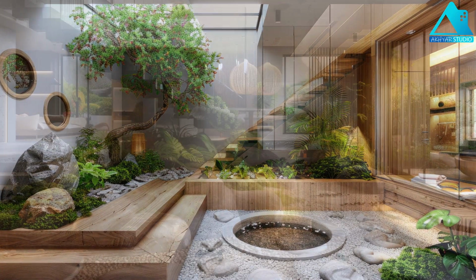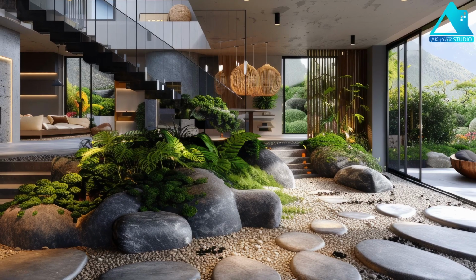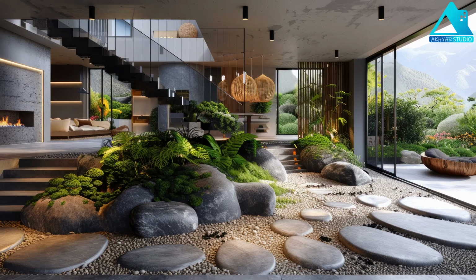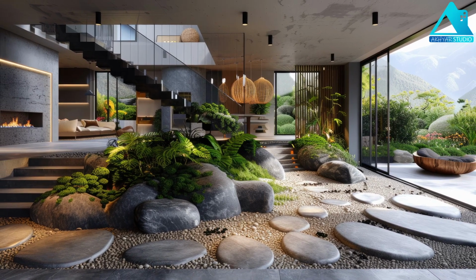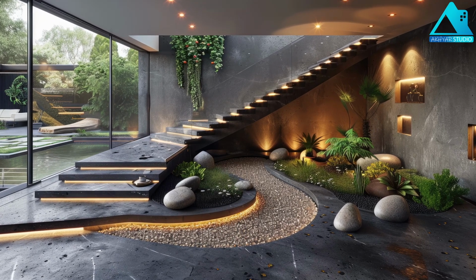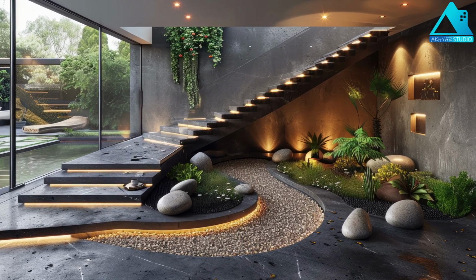Studies have shown that exposure to nature can reduce stress, improve mood, enhance creativity, and boost productivity. By having a tiny indoor garden in your home, you can enjoy these benefits every day, even if you live in a busy city.